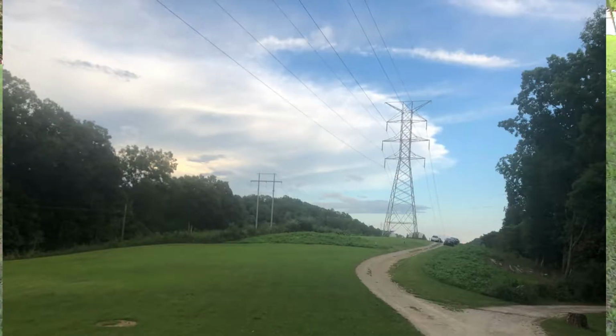If you're going to do some primitive tent camping, I would suggest site P2, which is again another substation tower, but it's right on top of the hill. It's got a pretty view going the other way.